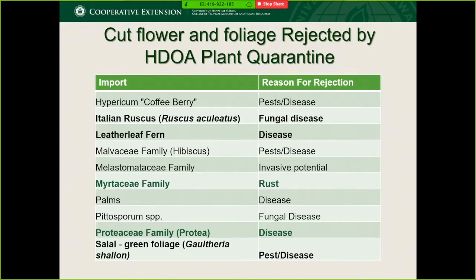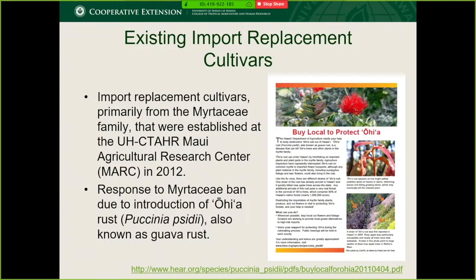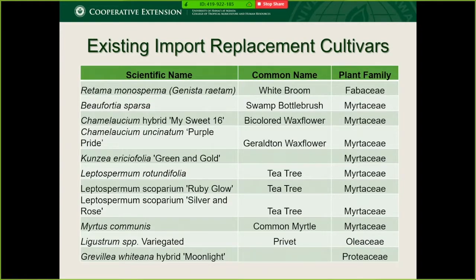I'll go into it in the next slide, but there was an existing grant in 2012 where Myrtaceae plants of various genus and species were brought in because of the issues with ohia rust. So we have some existing cultivars, and we want to build on those cultivars that we've already brought in. The existing import replacement cultivars that we have are mostly in the Myrtaceae family. There's a few. And here's the list. This is what we're left with.